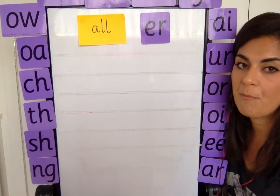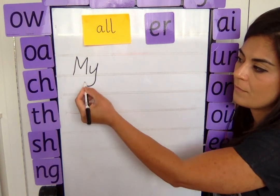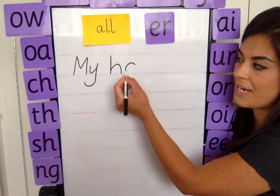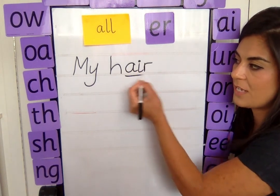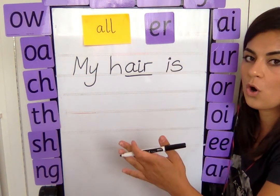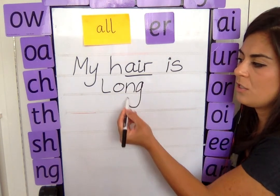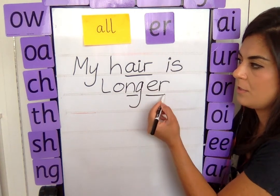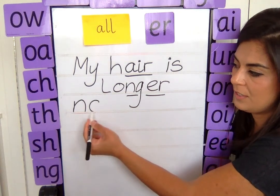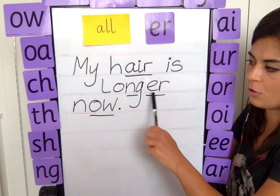What was my sentence again? My hair is longer now. My hair. Which one is air? With an A. Air starts with an A, remember? My hair is longer. Long. L, o, ng. My hair is longer now. N, ow, digraph. Full stop. My hair is longer now.